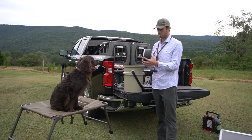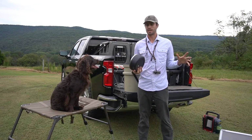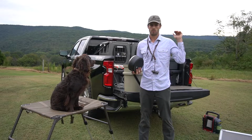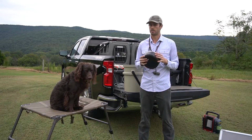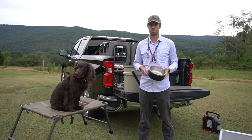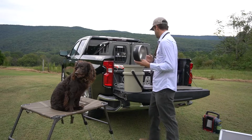Obviously you can take a regular bowl with you. The bowls work good, but for us, most of the time we're on the go. We're not staying in the camp most of the time. We're hunting public and we're bouncing all over the state. So, this works, but for us, we don't really use bowls a ton.